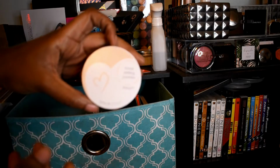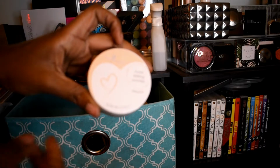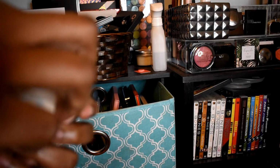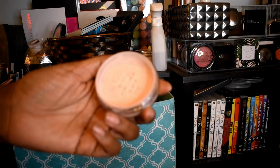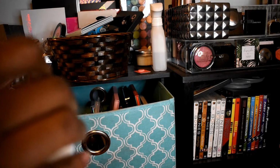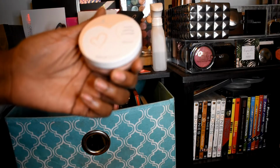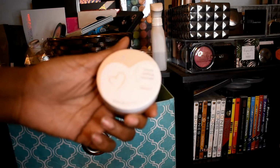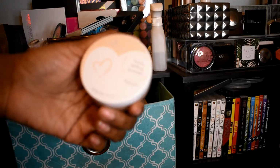So this one is the Essence Loose Setting Powder. It's in peach. It is, as it says, a peach setting powder. This was the one that at one point was thought to be in collab with Casey Holmes. Then we found out it wasn't. Anyways, I'm glad I purchased this. This is the only peach tinted setting powder that I have, and I really do like this powder. I want to say it was only $3.99, and it was money well spent. I am very happy that I purchased this one.